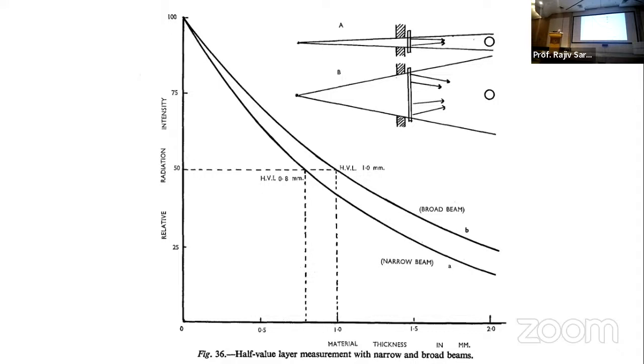Higher quality means higher energy, and the more the energy, the more penetrating it will be, so the HVL value would be more. If you look at the HVL of broad beam versus narrow beam, in the narrow beam the HVL is less, and in the broad beam the HVL is more. Why? Because of the scatter which reaches the point where you are measuring. Most of the measurements are done in the narrow beam. When you open the field, so much scatter will come that it will look as if the HVL is more.